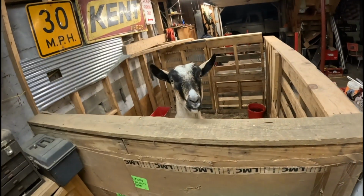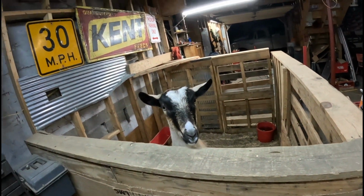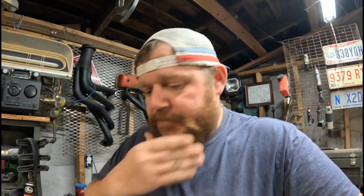You hear that? We got a barn kitten now. The mama cat left the kitten here, and so now we're feeding it with an eyedropper, giving it some more milk. And there's a goat. Anyway, we got a lot going on in the barn right now. That's okay. I got distracted.